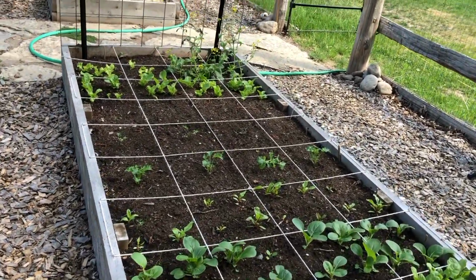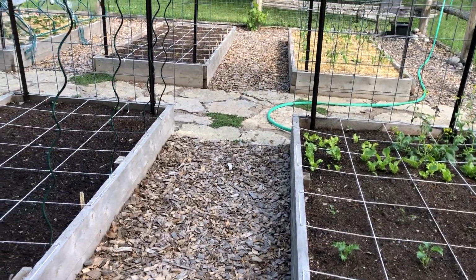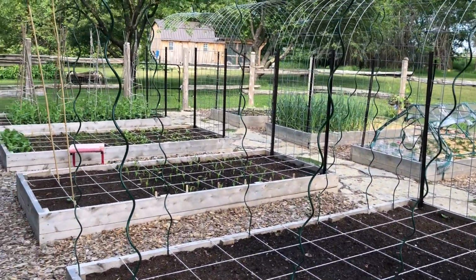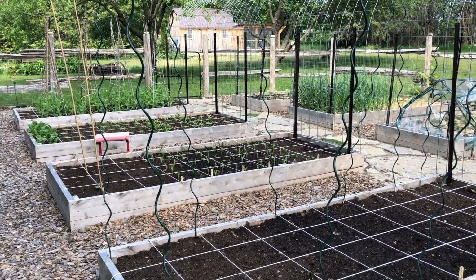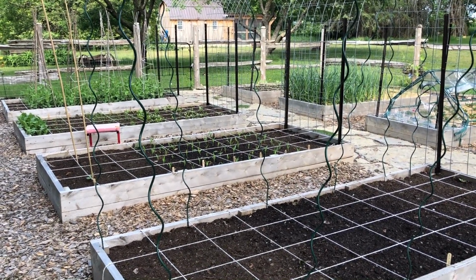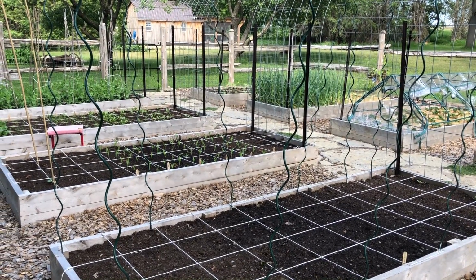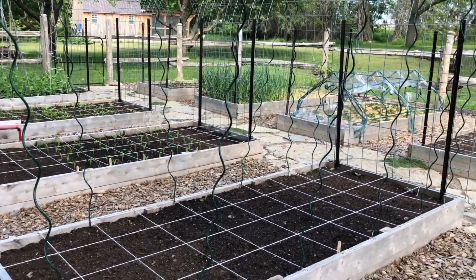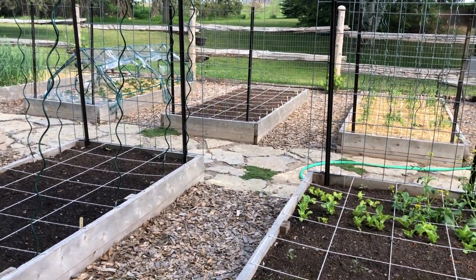And so yeah, we're still kind of in that stage of, you know, everything's planted, but we're just kind of waiting for things to start growing. And of course I have to replant those beans, which kind of makes me sad, but it's not the end of the world. Those are sometimes the risks that you take when you get anxious to get things in the ground, and there's still a risk of frost. That was a very late frost in the season for us. So anyway, that is the garden update for June 1st of 2021.